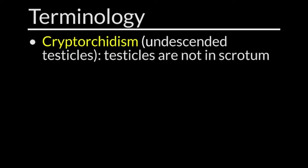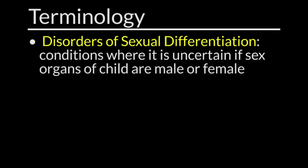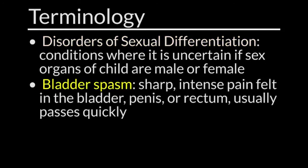Cryptorchidism, also called undescended testicles, is when the testicles are not in the scrotum. Inguinal hernia is a protrusion of small intestine through the patent processus vaginalis, or the channel through which the testis passes from the abdomen to the scrotum. Disorders of sexual differentiation are conditions where it is uncertain if the sex organs of the child are male or female. A bladder spasm is a sharp, intense pain felt in the bladder, penis, or rectum. It usually passes very quickly.